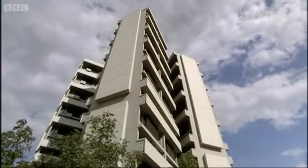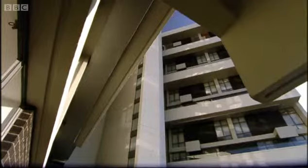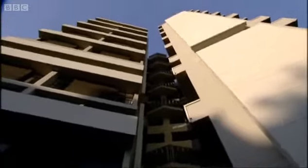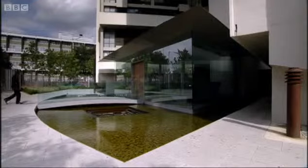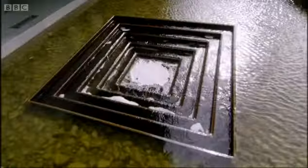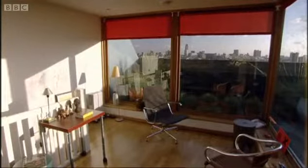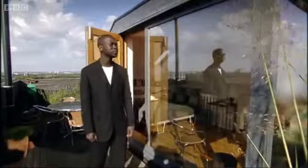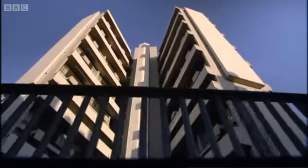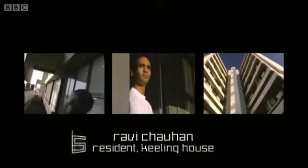For years, Keeling House was derelict, but it's recently been refurbished. It's still fantastically futuristic and a Grade 2 listed building, but the developers felt it needed a makeover. So in came fountains, this foyer straight from Star Trek, and an extra floor of glass penthouses. They also built high fences. These keep out the locals, the people Keeling House was originally built for, and protect the new residents, smart young professionals.